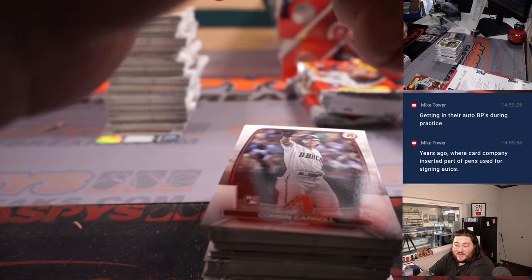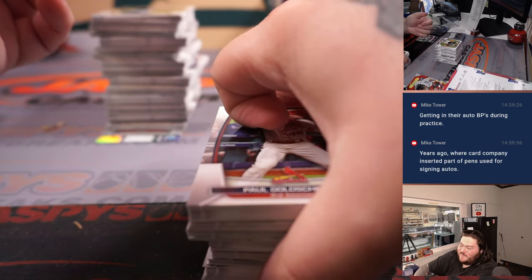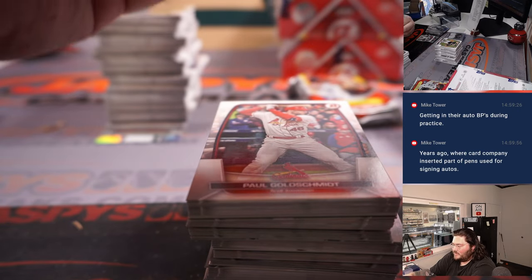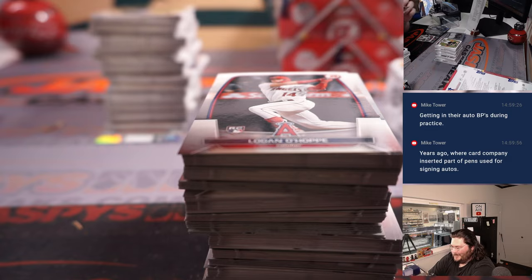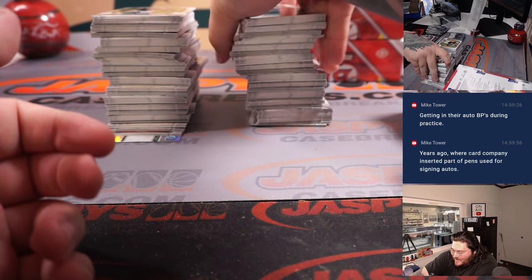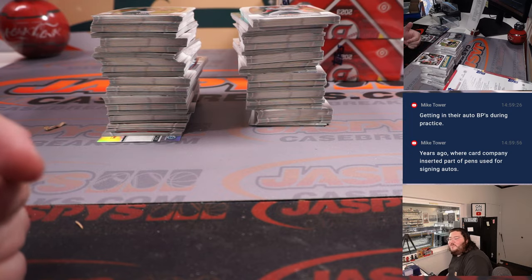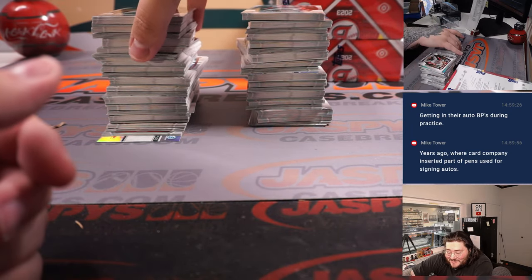We are in the middle of a case break. And sort of part. Oh, I love that. Yeah, like the cap. Oh, that was really cool. But they would always say player used, right? That was the relic. Player used pen marker. Yeah, I guess it is player used.